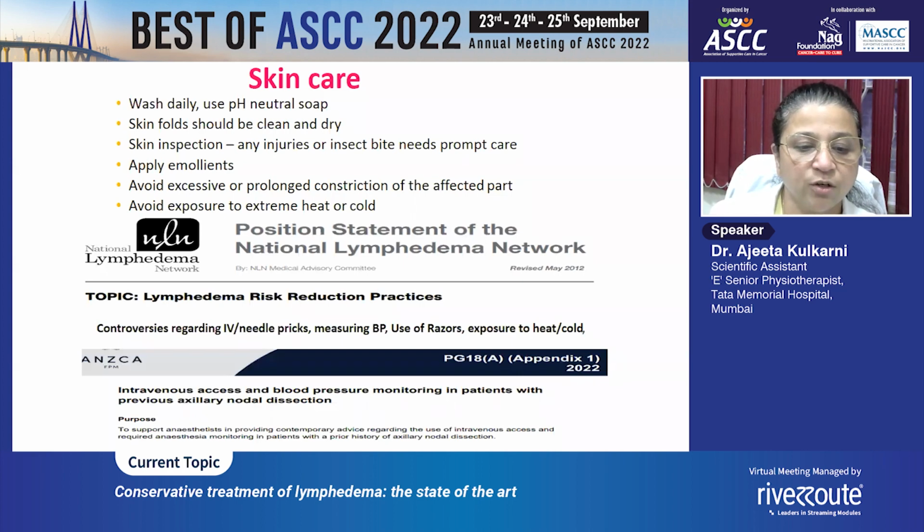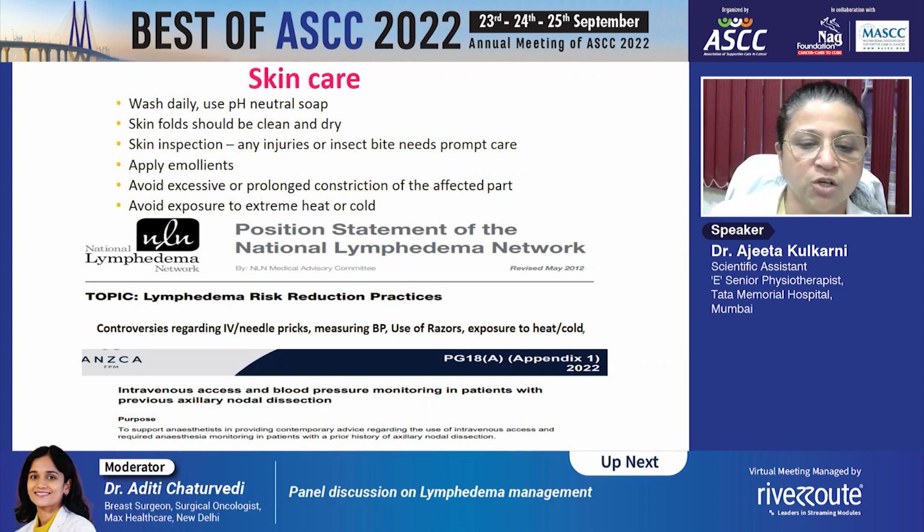Skin care, which includes keeping the skin fold clean and dry, skin inspection for injury and infection, avoiding excessive or prolonged constriction of the affected area, avoiding exposure to extreme heat or cold. Now, there are controversies regarding IV pricks, measuring BP, use of razors, exposure to heat and cold.